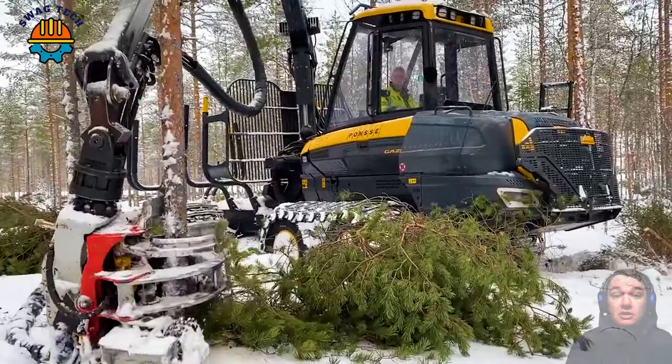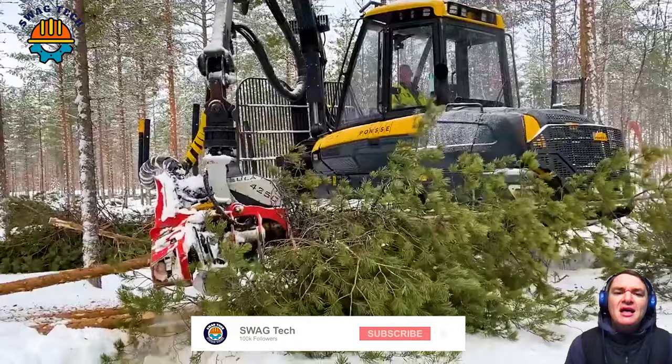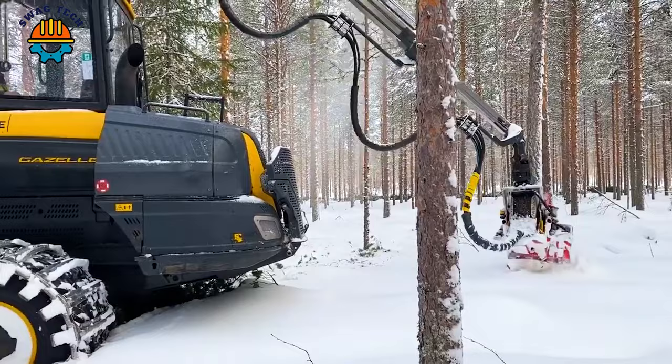The Nisula 425C is a multi-purpose harvester equipped with a clamping arm that makes handling and classifying wood easy. The NCU3 control system adjusts the grip force of the handle to the tree trunk to firmly help the cutting process.